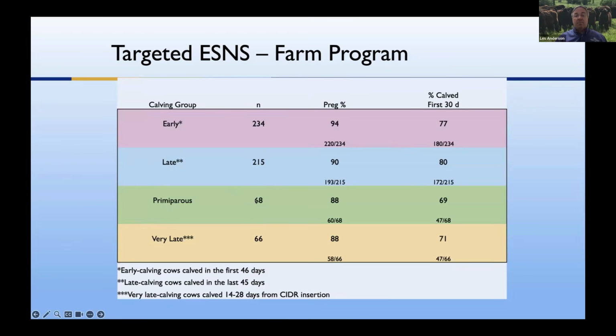2-year-olds, we had 68 of those. We treated every 2-year-old like a hard breeder, put a seeder in them for 7 days. The very late calving cows, so these are cows that calved in the last month.